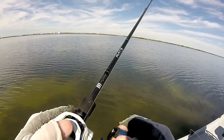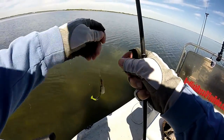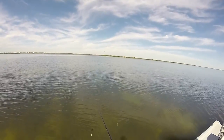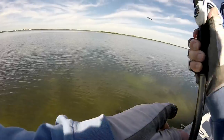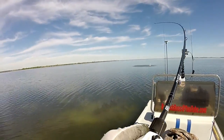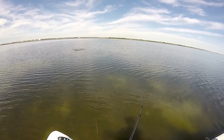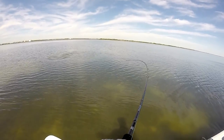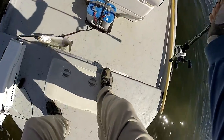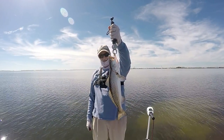I don't know how big that one was. He hit it coming at me. Couldn't get a hook set on him. Watch that brown pelican right there. Oh, that's another good one. That's another good one, boys. Ooh. That's your quality there, buddy. Old yellow mouth.